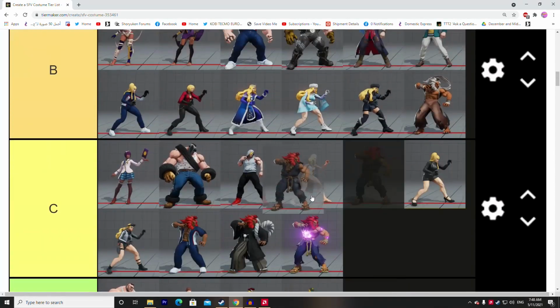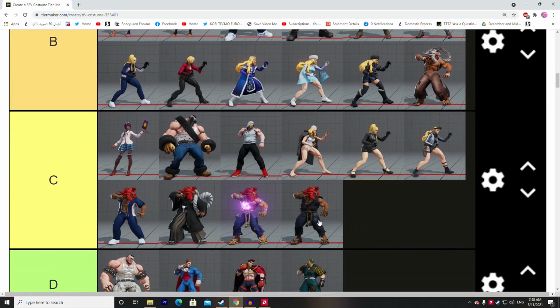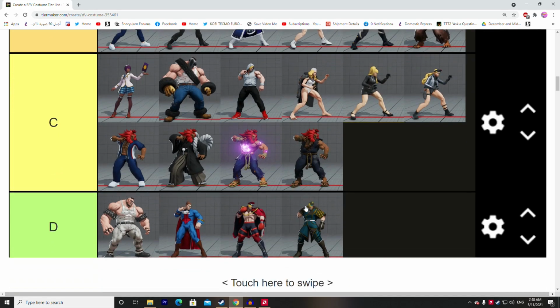And classic Akuma is just average. Maybe a little bit below average. Again, I'm not a big fan. I don't mind the design, but I know some people hate the lion head so much. I don't hate it, but it doesn't look that special either.